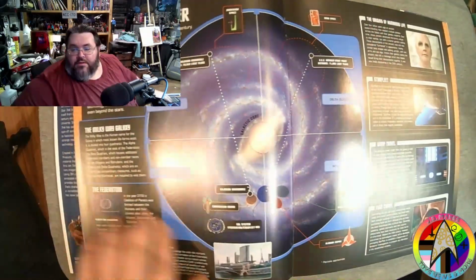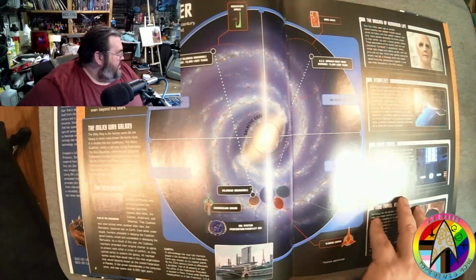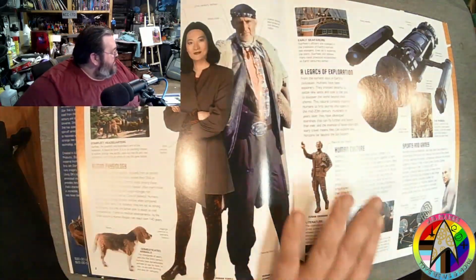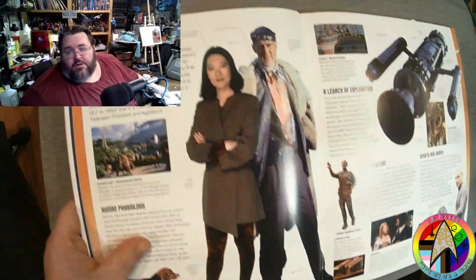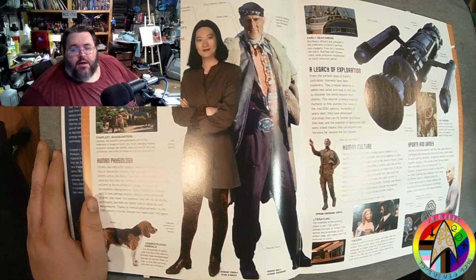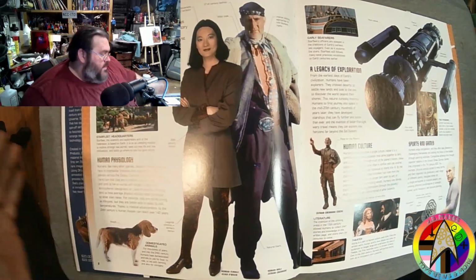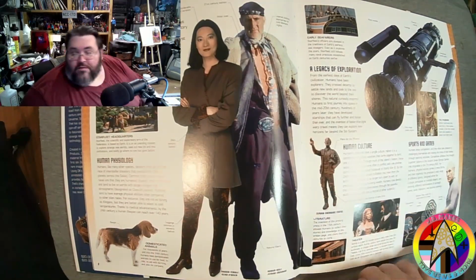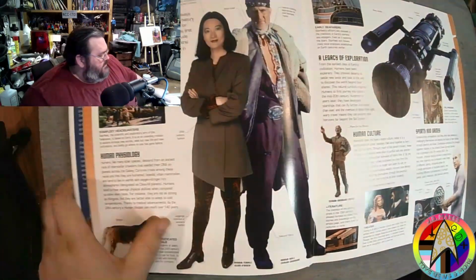We can start off with a map of the universe. We get information about some various stuff. And then they jump into telling us about the various species in the Star Trek universe. First up, humans, which it's just kind of weird to choose Keiko and Zephram Cochrane and their cardboard standees as the representation for human culture. But, you know, okay. And then over here we've got Patrick Stewart in a leotard. That's a thing.